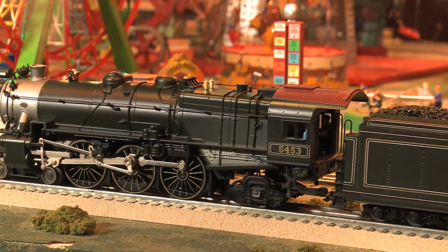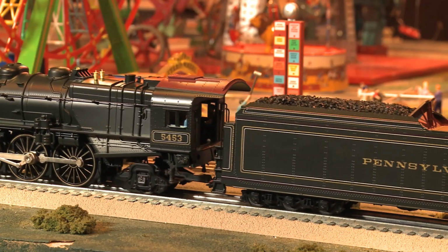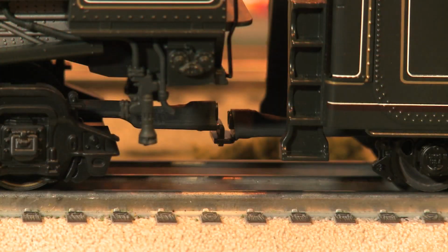Now, speaking of the sounds, it's very important to understand that the sounds come from the tender, and they are transmitted by infrared signal on the drawbar.